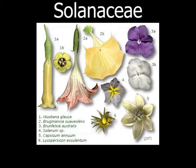Solanaceae is the nightshade family. It includes potato, tobacco, and many of its plants are either medicinal or poisonous or both.